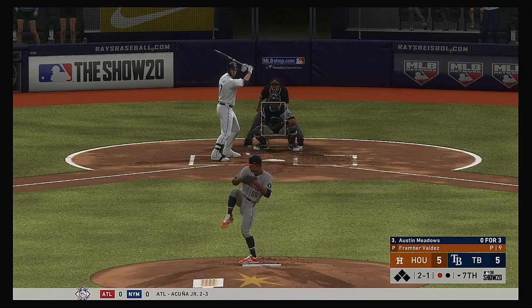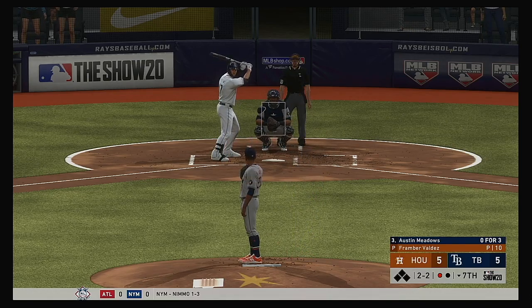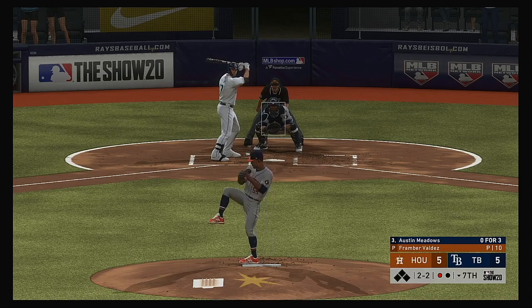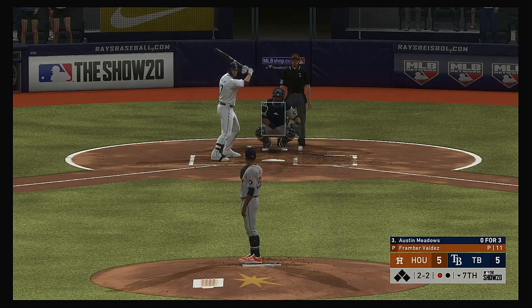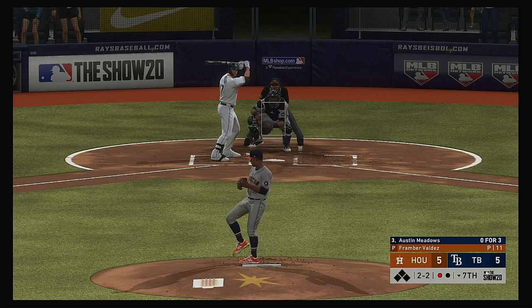At the plate, Austin Meadows. This ball will be chopped foul. Bases are empty, one man out. There's a swing and a high deep drive headed for the right field corner. And that nearly broke our tie, but instead it's a foul ball.